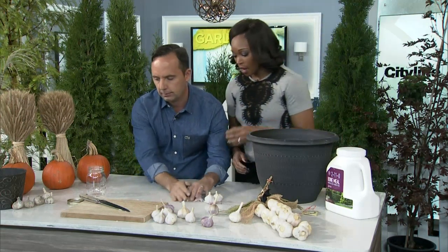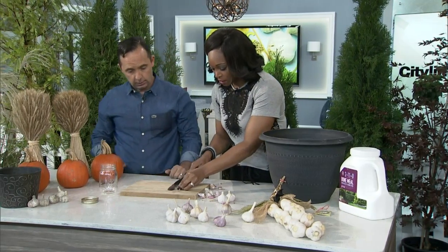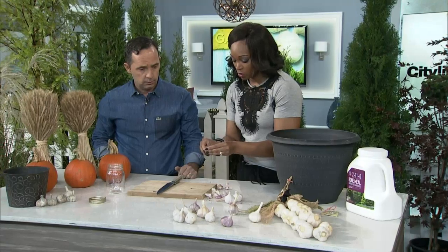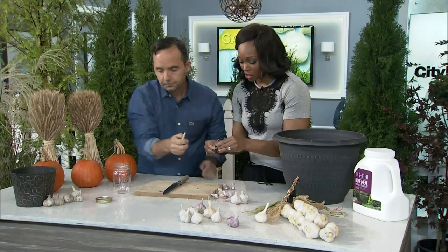Okay, how do you peel garlic? I grab the clove and do a little bit of this action. Once I've got that off, I just use my newly manicured nails. This is why my manicures don't last.